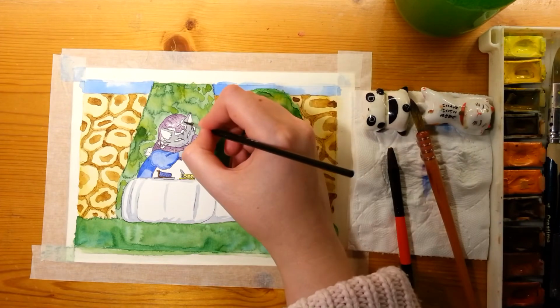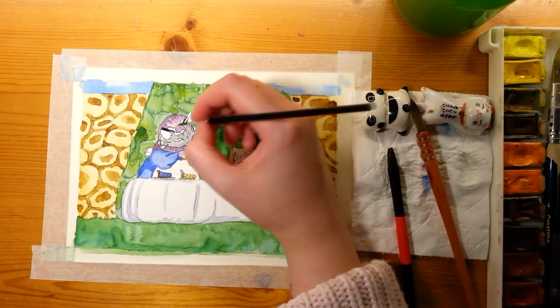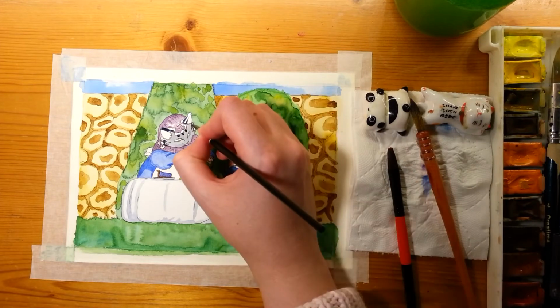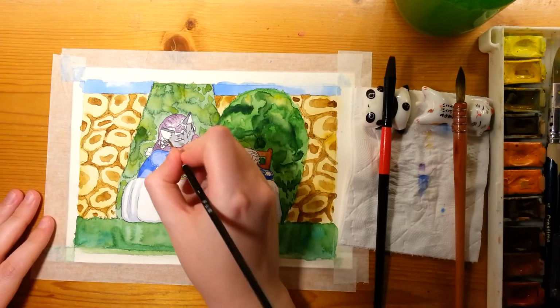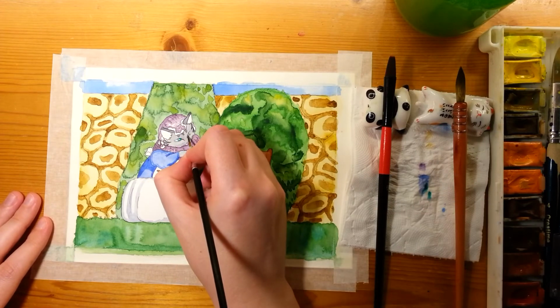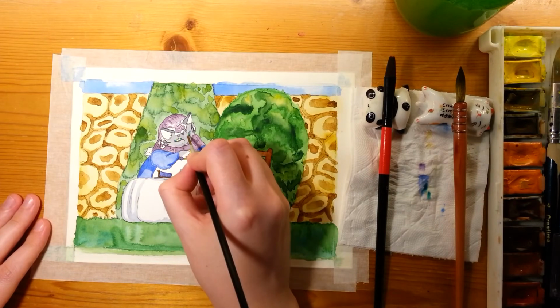Other than that, I was fairly happy with how this piece came out. You'll see me at the end trying to do some white highlights to try and basically make it pop a bit more, because when it was finished, it was a little bit flat. And I think that's just because I haven't been painting all week, and I just kind of lost touch. But like I said, fairly happy with how this one came out. Hopefully you guys like it too.